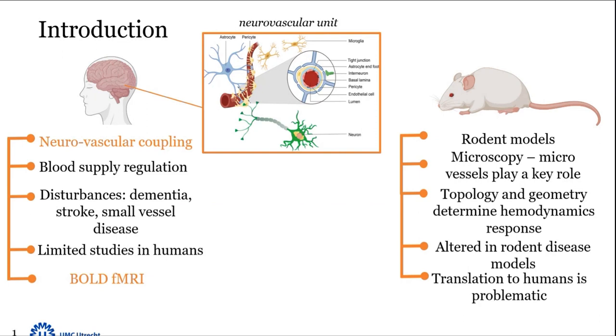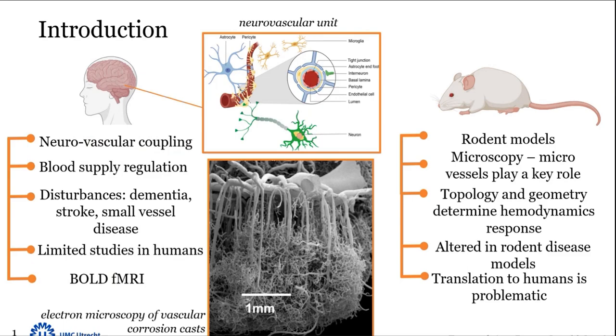Another limiting factor in studying the neurovascular unit in humans, or generally for MRI, was something that Jeroen already touched upon, and that is the resolution. Here I'm showing you an image of electron microscopy of a vascular corrosion cast. Just for you to have an impression, even with a 1 millimeter isotropic voxel, we are still missing quite a lot of things, especially the capillaries that we are interested in in this case.